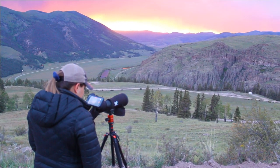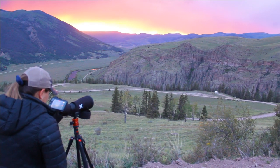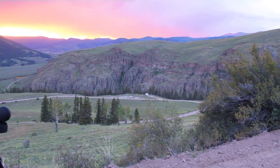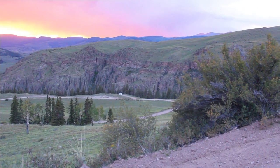Just looking at more ewes. Beautiful sunset. Look at the little lamb.